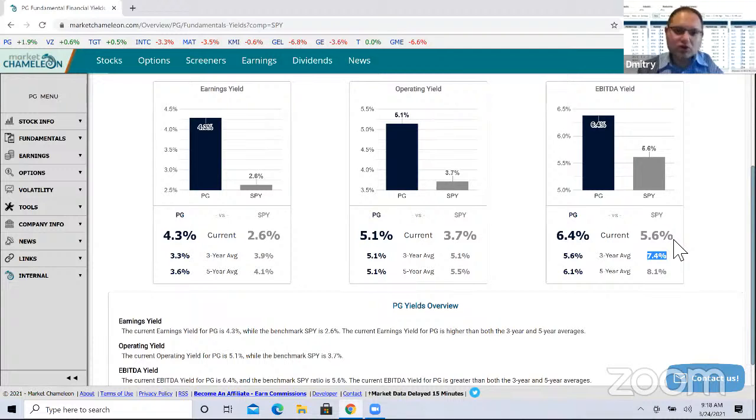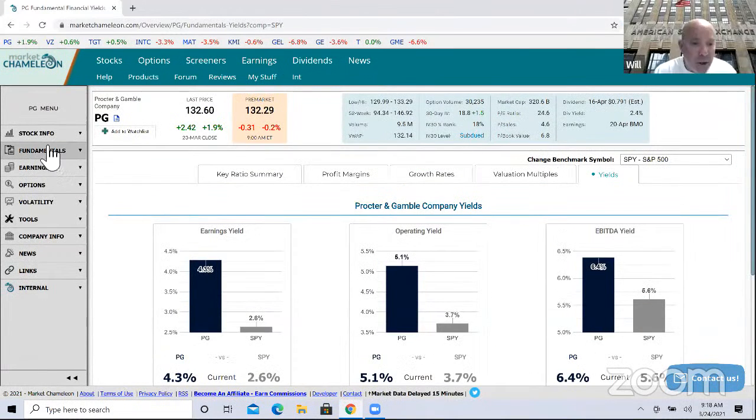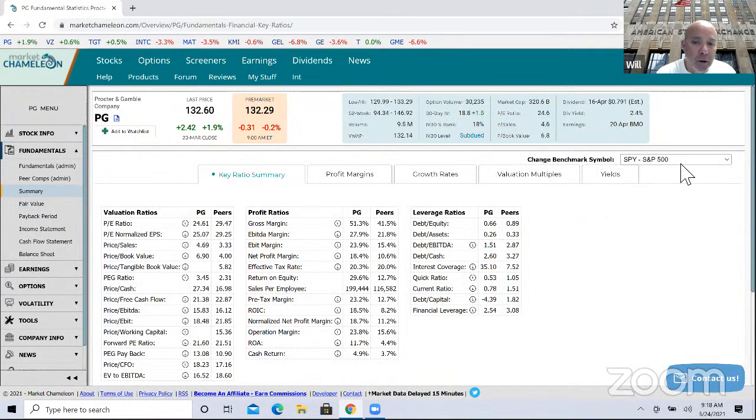So at least there, we compare it to the benchmark. At least to me, it looks like it's better on all fronts. What do you think, Will? Seems that way. We did have a question. Brad Moore was asking if you use other comparisons besides the S&P 500 when you're looking.